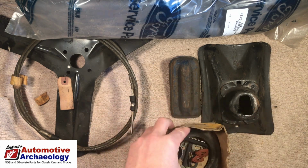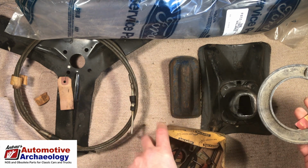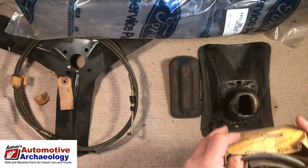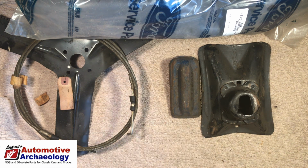Cylinder block sleeve, some hardware, looks like a seal of some kind, molding hardware, probably put that in a lot. Let me grab a box to put this stuff in. This crate. I don't know what. Yeah, that stuff looks like it's good for a lot.